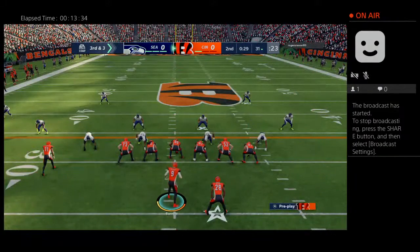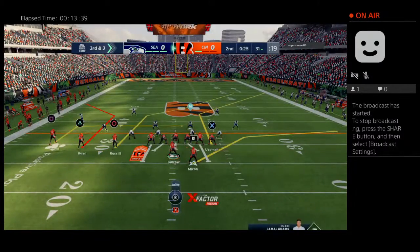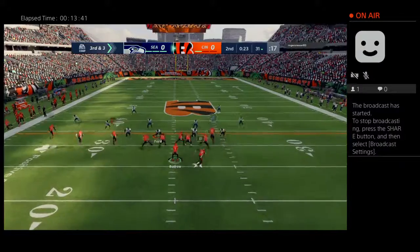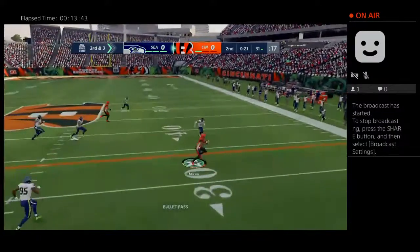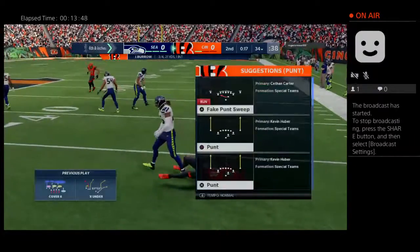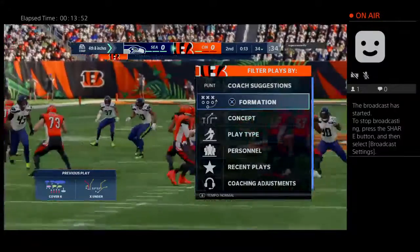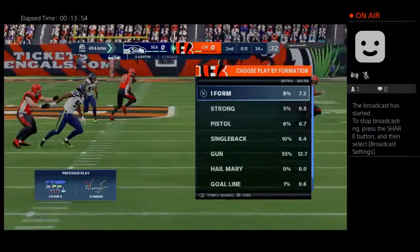And on 3rd down, a nickel formation here defensively. From the shotgun, it's Burrow. He'll find his running back, Joe Mixon. And he will be very close to a first down, but I see the closed fist of the referee, and that means 4th down. It's 4th down.